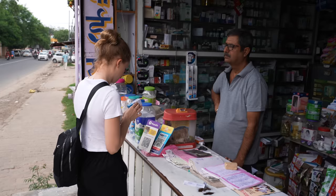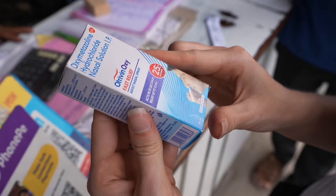Now, pharmacies, they are really, really good in India too. Stuff is very, very affordable and they're all over the place. You can even get antibiotics over the counter without seeing a doctor in India. Don't even worry about the medical in India. They have some of the best doctors in the world. They are super knowledgeable and they will take care of you.